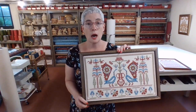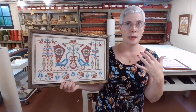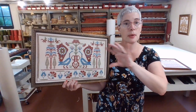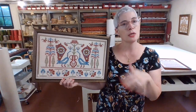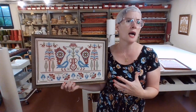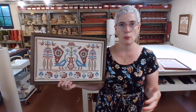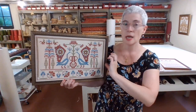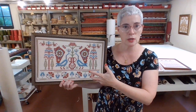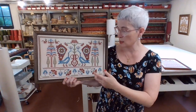This has been one of my most popular designs. This is Celestial Peacocks. It's beautiful. It's actually based off of a pelmet for a bed curtain that's in the Benaki Museum in Athens. It's a design that you see in a lot of different research works on Greek folk embroidery. The peacock design, the urns, the cypresses, these are all symbols of resurrection. So it's a very heavily symbol-laden piece, which I just love.